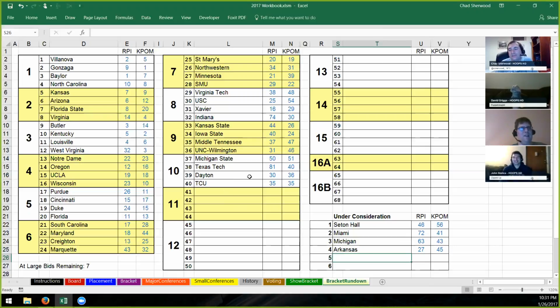And actually, Arkansas is not bad here. I have them as my top 11. Or no, I have them as a 10 too. I just had a couple of other teams, but Arkansas is fine on this line too. The next team is Akron. John Titel, who would you have in here over these teams like Texas Tech and TCU, or do you agree with David on them?